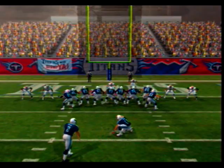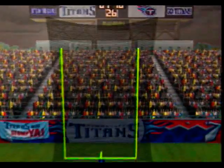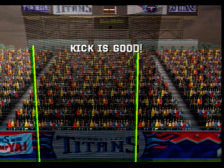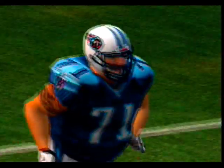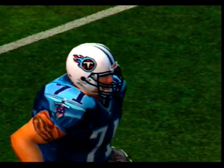Crosby will attempt the extra point that would tie this game up. The extra point attempt is good. The offense kept taking and taking, and the defense kept giving and giving until they finally got the touchdown.